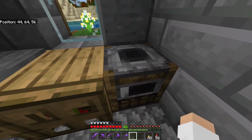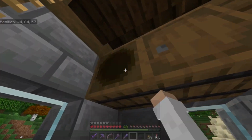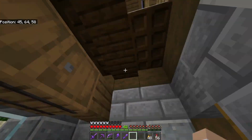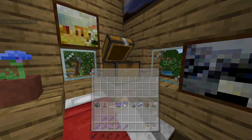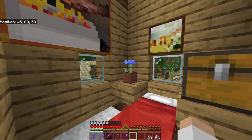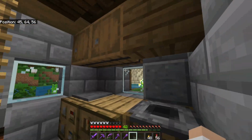actually. We have a crafting table, a smoker there. Absolutely nothing in any of these, by the way, if you're wondering. These are just purely for design. And then when you go upstairs, lots and lots of paintings, a chest, a bed, some carpets, and a little flower. I definitely love how this one came out. It turned out pretty nice.